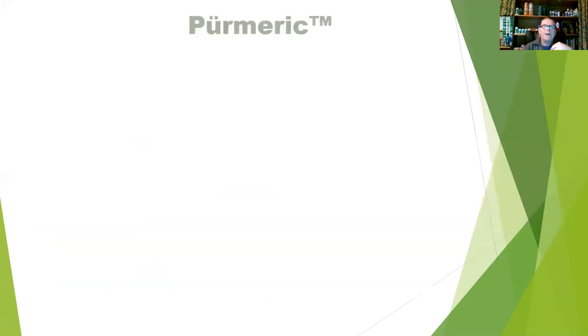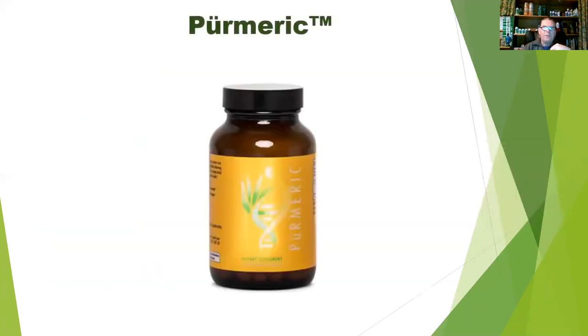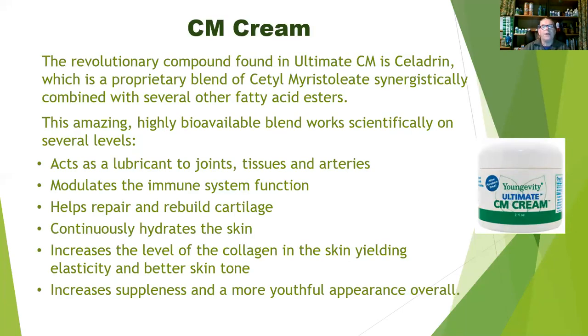So we have another product. Whoops, go back one. I've missed a slide. So we have another product called CM Plus. CM Plus is a capsule, and the capsule is specific more for internal use. So those people who have that internal pain, that internal spine pain, that internal hip pain, you take the CM Plus or the CM capsules for that. Again, another one to have on hand all the time.